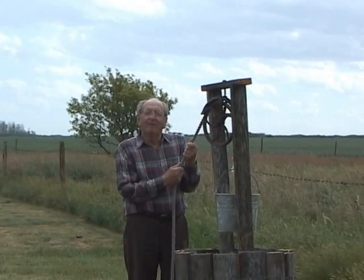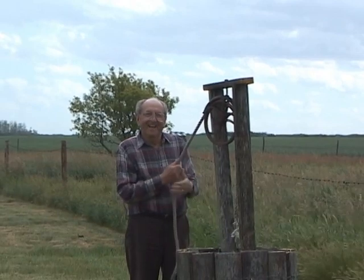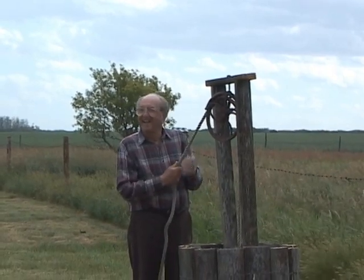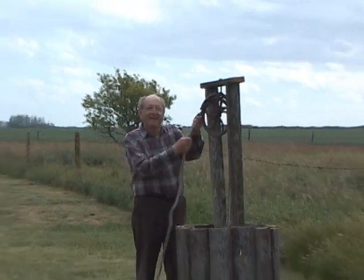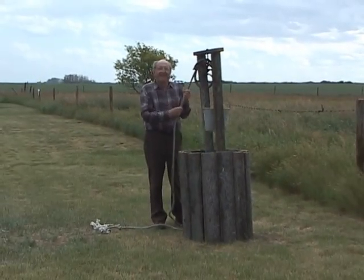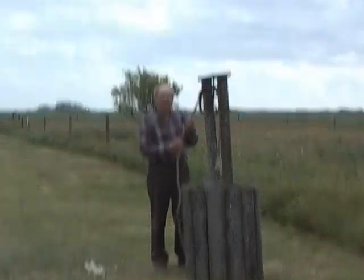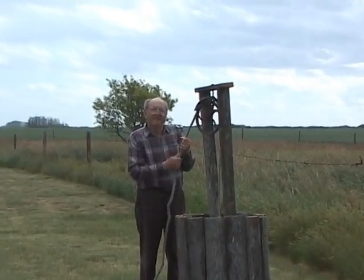I got some water for you. Somebody's been using it as a wishing well. There's coins in there. So is this similar to a well you would have when you were growing up? Where the bluff of trees is, that's where the hand-dug well was. The first one, my grandfather had.